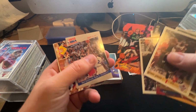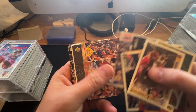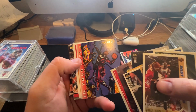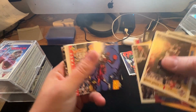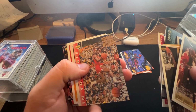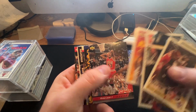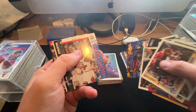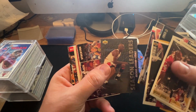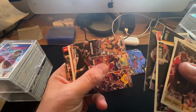Here's another Fanimation. This is second year Fanimation, not quite as worth as much as the other one, the Air Jordan 23 one. Not quite as worth as much as this one right here, but still worth pulling out. Again, let's check for the 86. Nope, no 1986. It's an 87 one. And you'll notice, why aren't all of those together? It's like my dealer went ahead and went through these. Oh, this is a parallel right here, 5th anniversary version of that card.